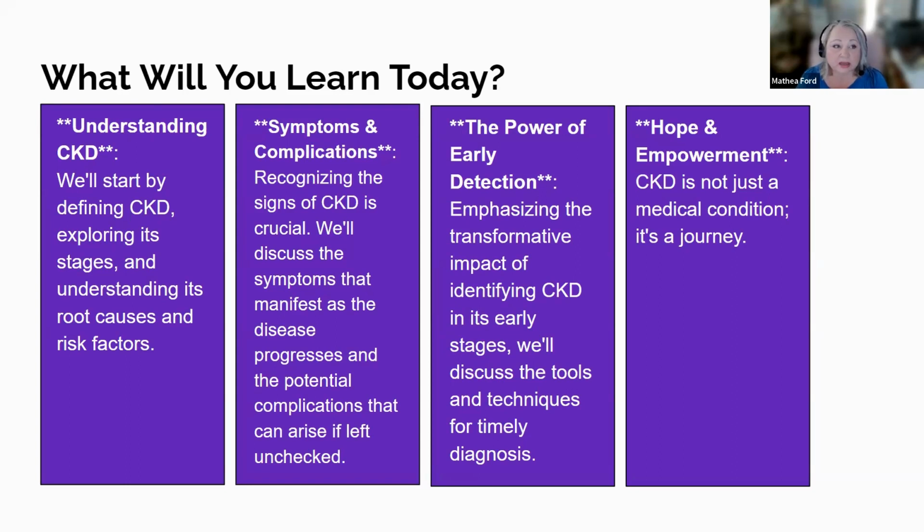Next, we're going to talk about symptoms and complications. Recognizing the signs of CKD is crucial. We'll discuss the symptoms that manifest as the disease progresses and the potential complications that can arise if it's left unchecked. Number 3, we're going to talk about the power of early detection, emphasizing the transformative impact of identifying CKD in its early stages, and then discussing the tools and techniques for timely diagnosis.